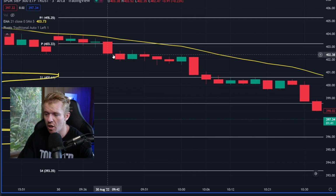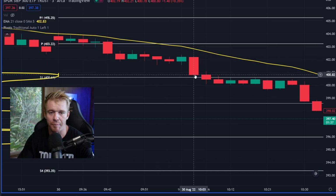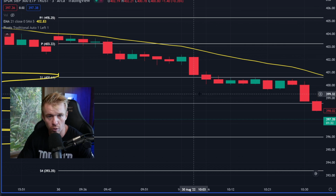And then guess what happens? We make the leg down. We're in the middle between these pivots. And look, boom, the next leg drops from the 402. I got a short on this beautiful short down to the 400s.